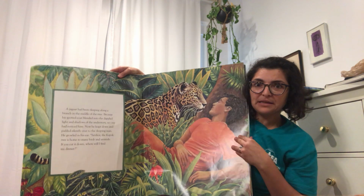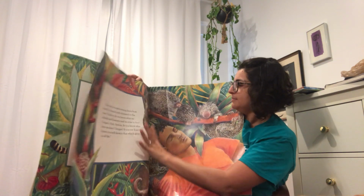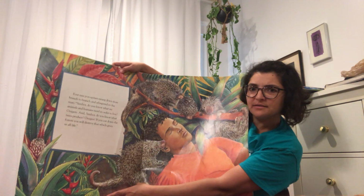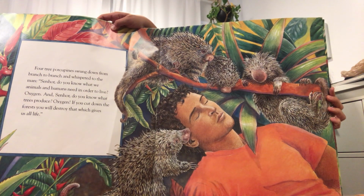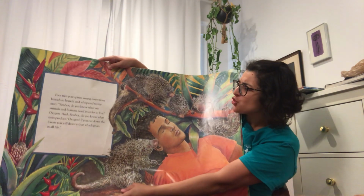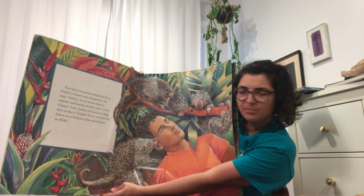I bet that man's glad he's asleep. Look at these guys. Anybody know what those are? Four tree porcupines. I didn't know there were tree porcupines.